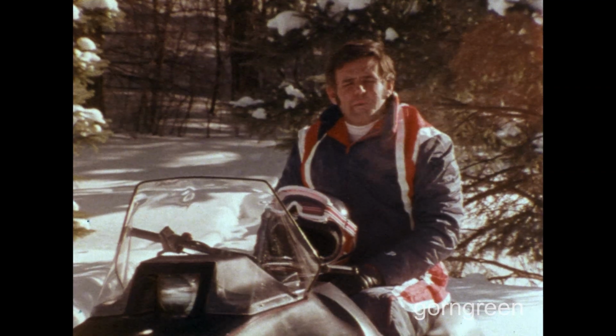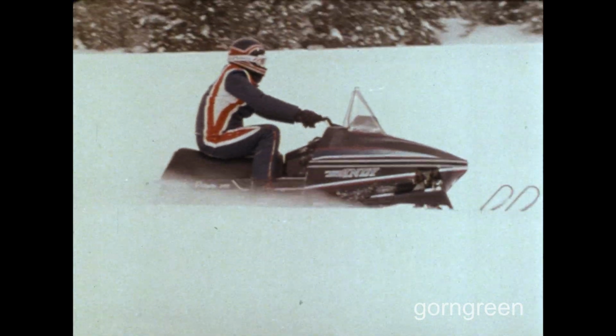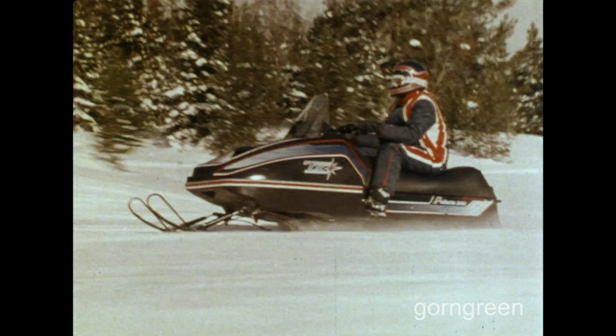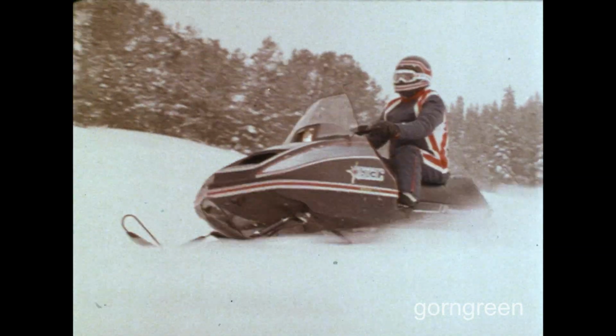All this talking sure makes a guy want to go riding. Come on, let's go do it. TXL Indy. It'll tame any trail. TX, out front in seconds. TXC, it goes cross-country fast.